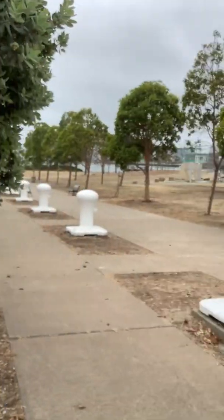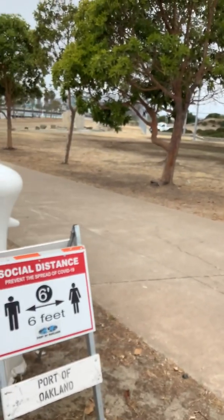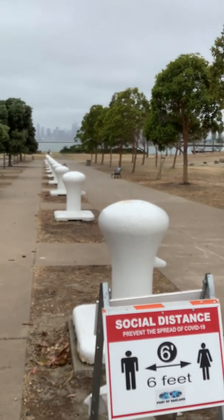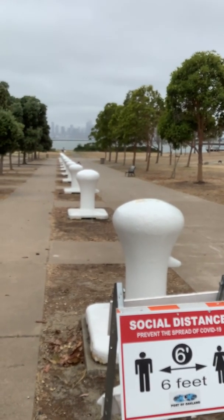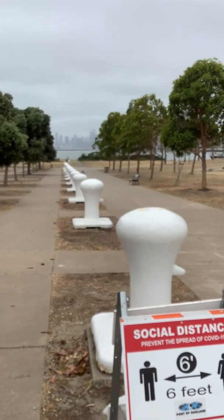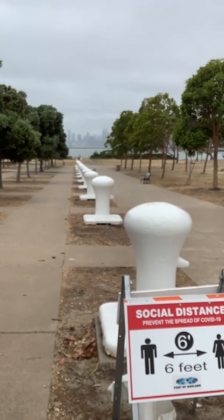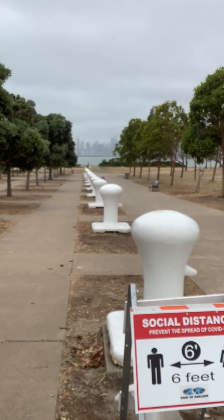You take 7th Street and you go past the post office, and you'll run into a whole bunch of boats and trucks. Those trucks are coming into the port, and you gotta drive past all that to find this park at the end. So 7th Street goes all the way down and starts to curve around, and you start looking for the park. But you can Google it, find Middle Harbor Shoreline Park, and it's a nice little gem here in West Oakland.